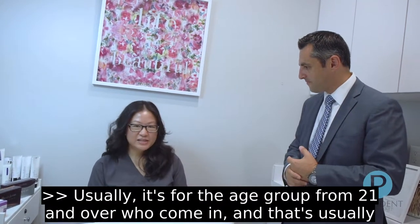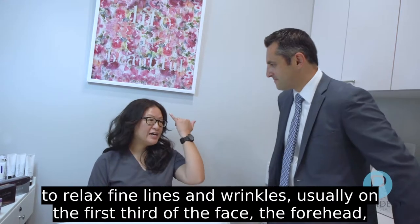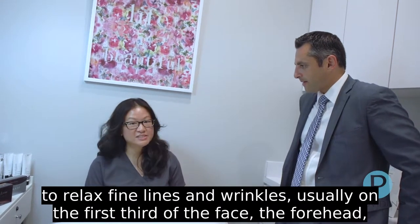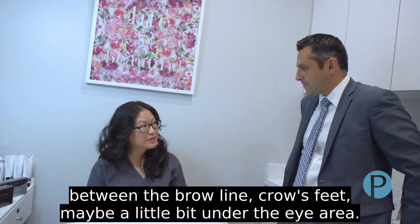Usually it's for the age group from 21 and over who come in, and that's usually to relax fine lines and wrinkles. Usually on the first third of the face: forehead, between the brow line, crow's feet, maybe a little bit under the eye area.